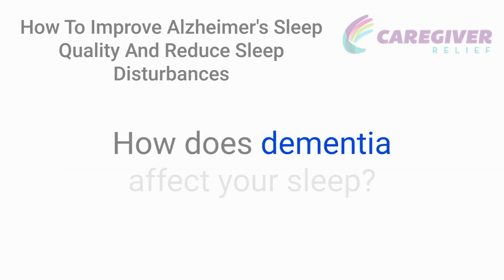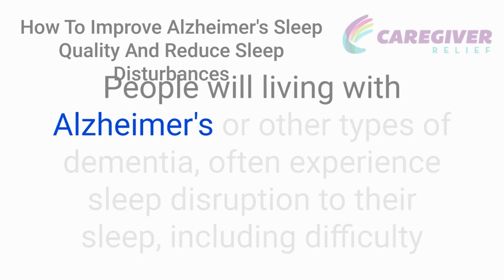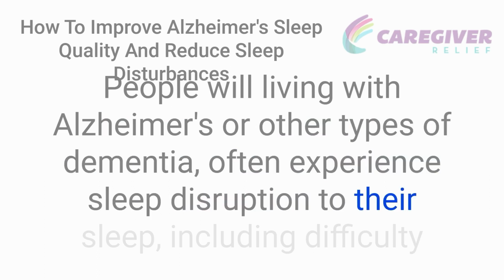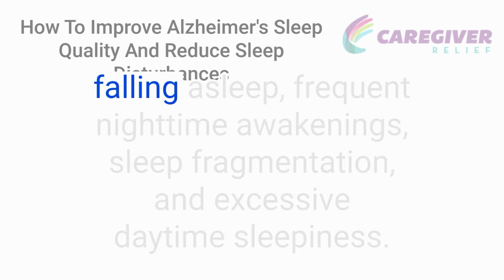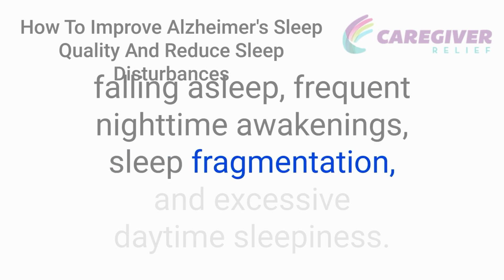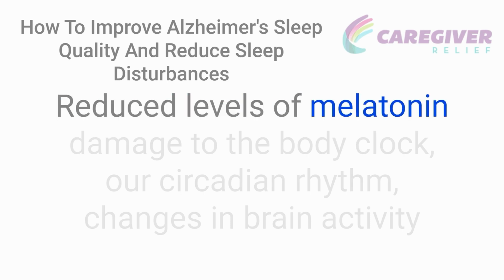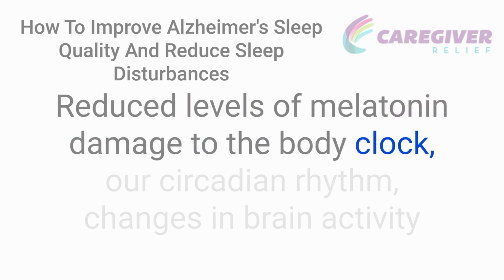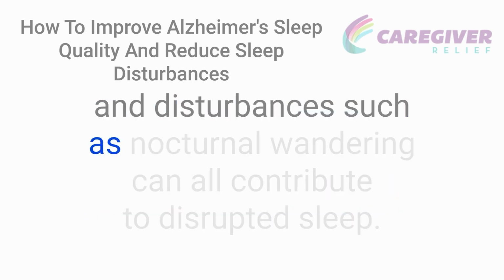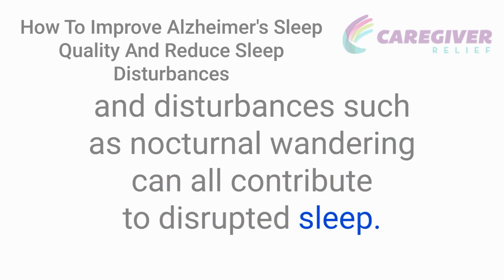How does dementia affect your sleep? People living with Alzheimer's or other types of dementia often experience disruption to their sleep, including difficulty falling asleep, frequent nighttime awakenings, sleep fragmentation, and excessive daytime sleepiness. Reduced levels of melatonin, damage to the body clock, our circadian rhythm, changes in brain activity, and disturbances such as nocturnal wandering can all contribute to disrupted sleep.